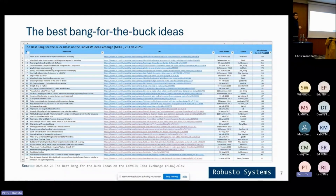Also, this is not comprehensive by any means. I selected 40 of them, but I'm sure we could find another 20 or another 40 very good value ideas on the exchange. So it's just a starting point.